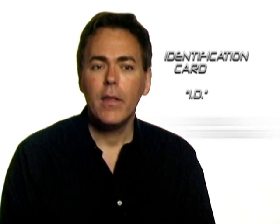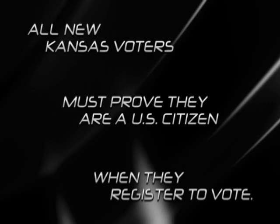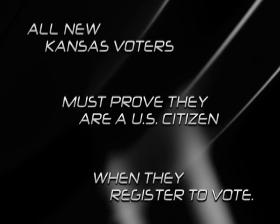After you are registered to vote, the first rule you need to know about is the new Kansas Voter ID law. This law says you must show an identification card or an ID that has your picture on it when you go to vote. There is another important new law about voting. It says that all new voters in Kansas, that means people who have not voted in Kansas before, must prove that they are a United States citizen when they register to vote. We'll talk about that later. Let's start with the voter ID law.